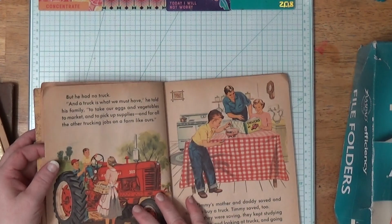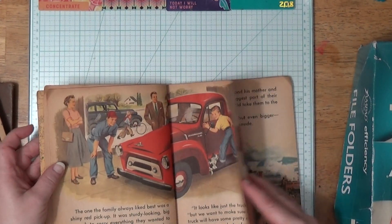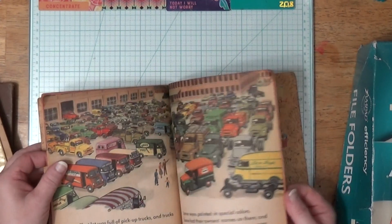1955. I opened it up, I saw that picture, and I thought, oh, I've got to have this one. What's this farmhouse? I just love it. So I had to bring that home.